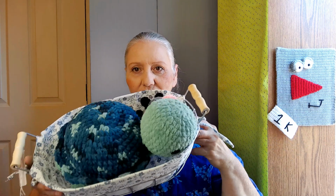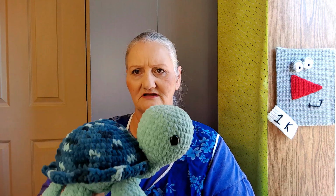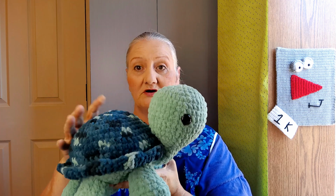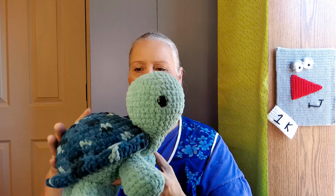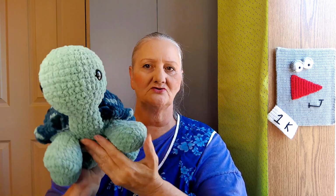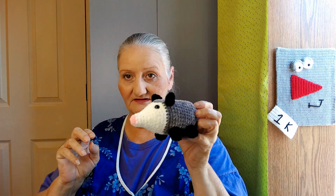And Wednesday's basket has a turtle in it. I found this gorgeous dark color Bernat at Walmart of all places. And yeah, I was like, oh, haven't seen that color before. And he is just gorgeous. I love it. And then I also managed to get another possum done.